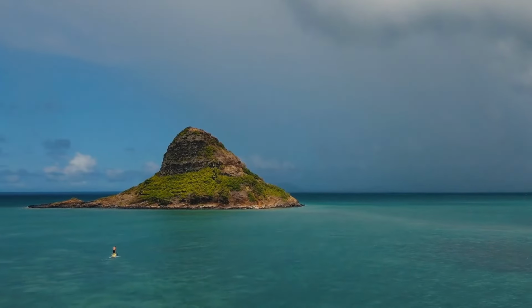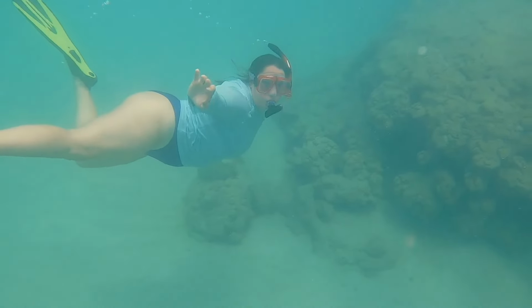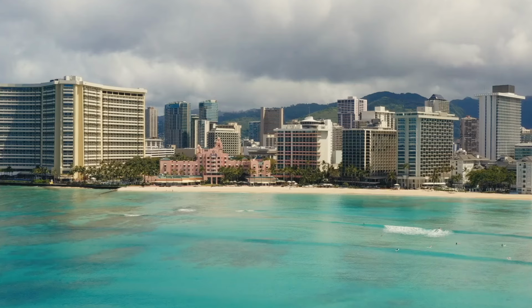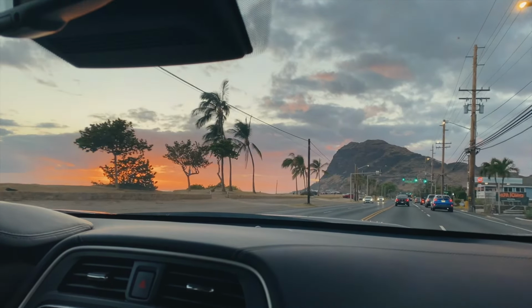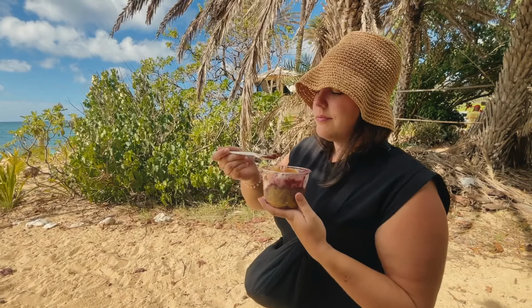As undeniably majestic as the Hawaiian Islands are, there is one equally undeniable trade-off. Hawaii is extremely expensive. Everything from airfare and accommodations to everyday expenses like food and gas tend to be a little tough on the wallet. Acai bowls on the North Shore, predictably really expensive. It was $30 for 2 bowls.